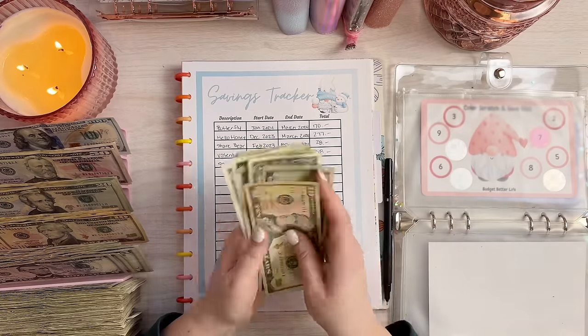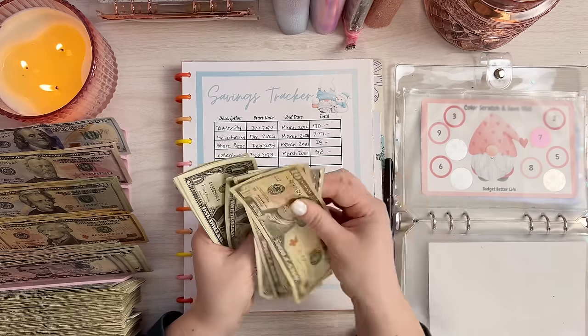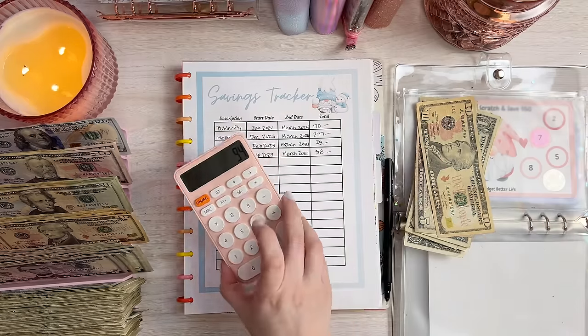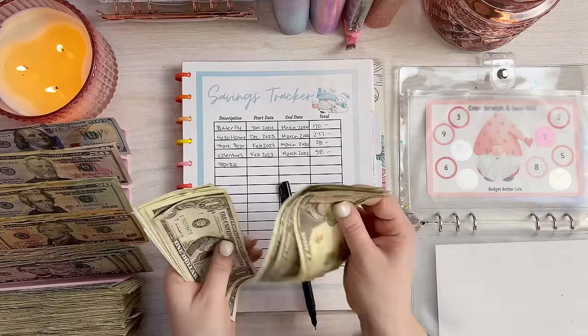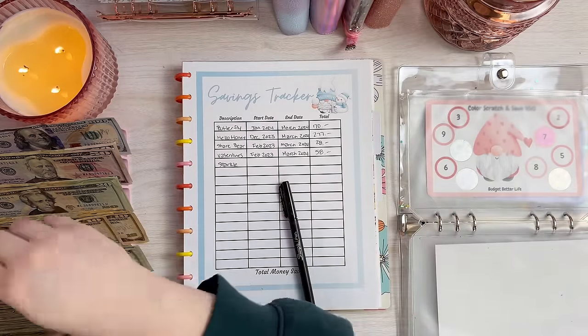Let's go ahead and add this little Valentine's Know Me in. 10, 15, 16, 17, 18, 19, 20, 1, 2, 3. So 23, so plus 23. So I'm at 94. That's what I'm going to do. Oh, wait, is there one more? 10, 15, 16, 17, 18, 19, 20, 1, 2, 3.